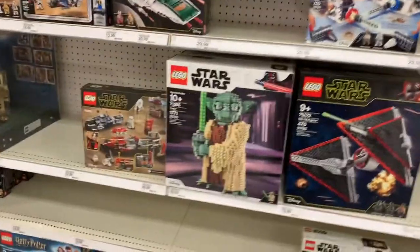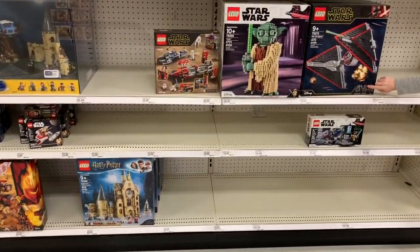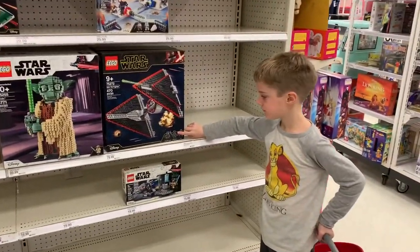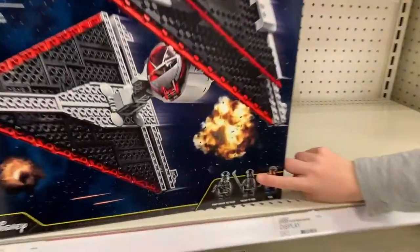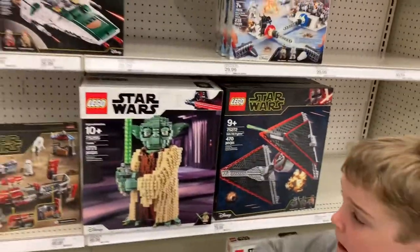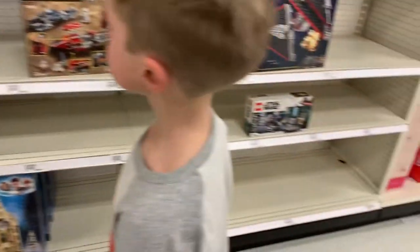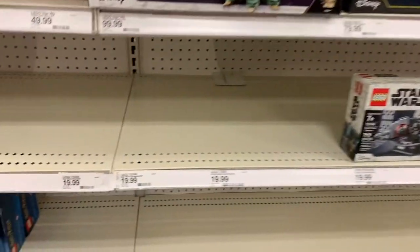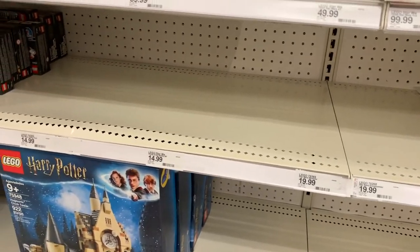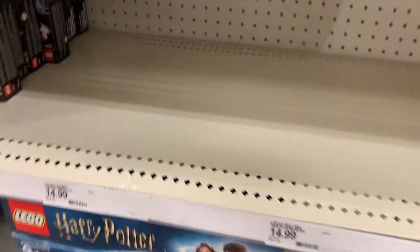What do they have here? Now they got the new Sith TIE Fighter. No, they said they had these in stock here. Those minifigs are cool. The Knights of Ren. No, look. Totally empty. Yep. There it is. That looks like one of them, and that looks like one of them. Said it was in stock here.